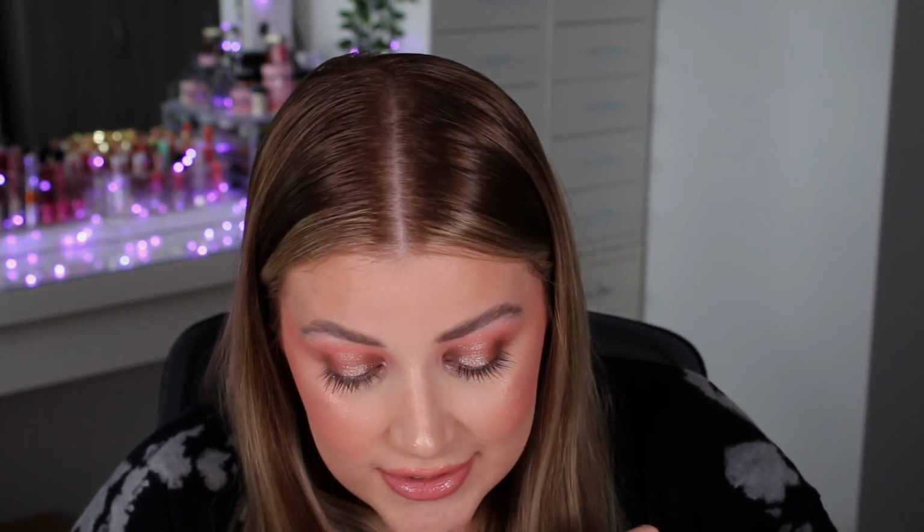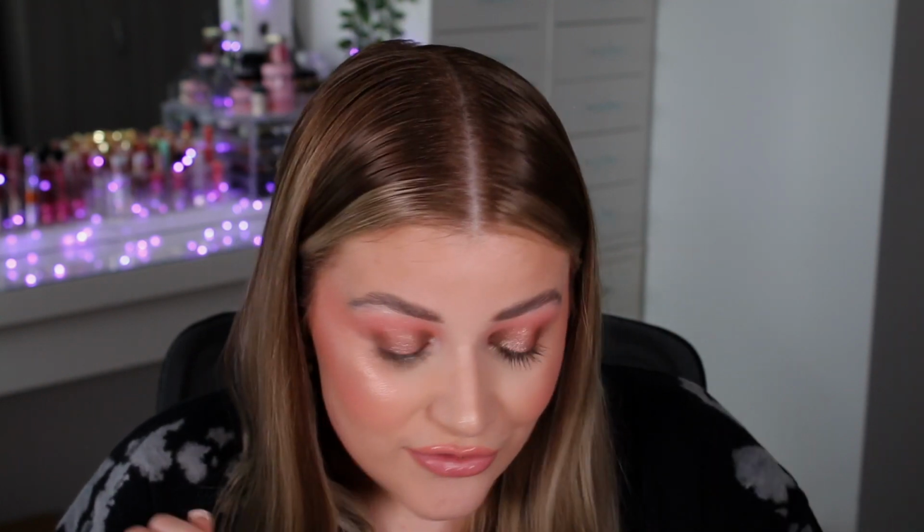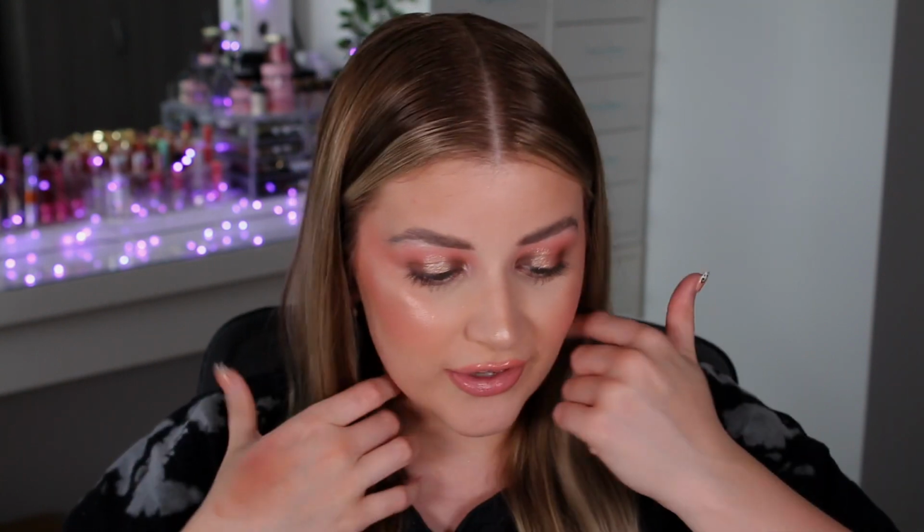It says it has a lip loving cherry oil blend as well. It'll keep your lips nice and soft and nourished day to night. Really excited to try that and see what that's like. £13, so again, really, really good value for the box. The next product is the same too. So the next one is worth £12.95.